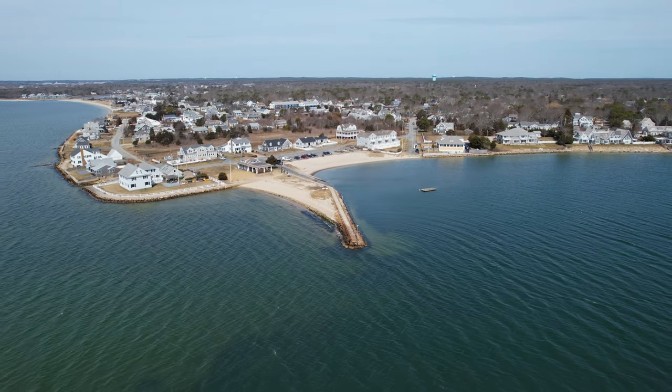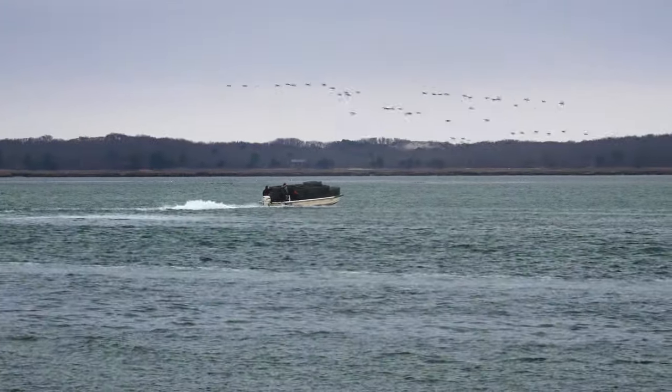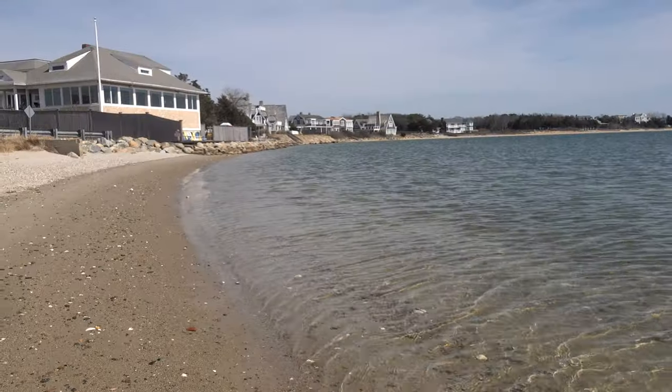When you live in a fragile coastal environment like we do here, you really see the impact of even small environmental changes. And I think that motivates us.